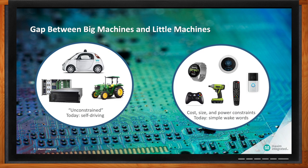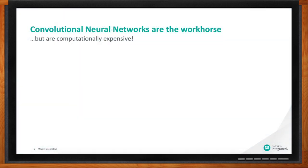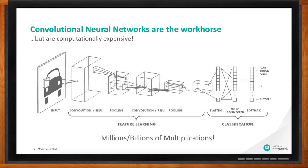Okay, cool. Now, it seems like these small devices have a big challenge. Why can't they participate in machine learning and AI? So one of the big reasons is because the mathematical calculations that happen in an AI inference are really heavy duty. One of the workhorse architectures in AI today is a convolutional neural network, and it's super computationally expensive. Just to process, like we're showing here, an image of a car and try to decide, is this a car, a truck, or a van, or a bicycle?